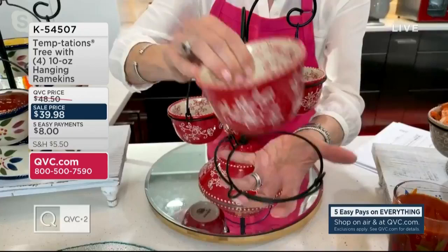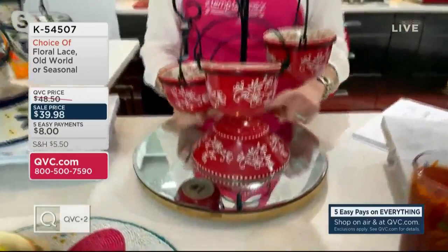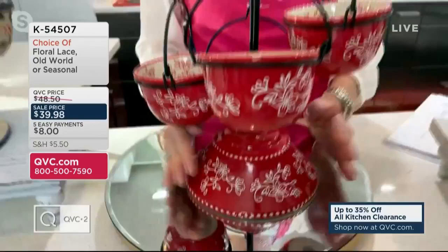Four of these bowls. You're just going to pop them in. They sit right in that stand right there, and then you pop them on this little tree right here. And then look at the base right there, absolutely gorgeous. It's a nice wide base, so that it's nice and sturdy. It's not going to be topsy-turvy. This is beautiful, beautiful quality. Look how gorgeous this is.